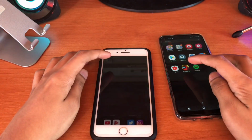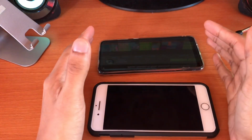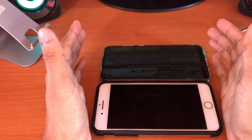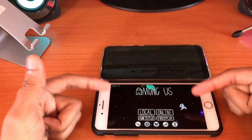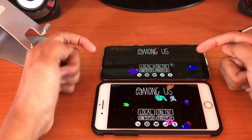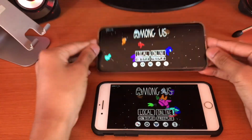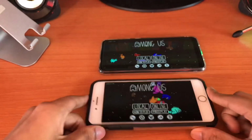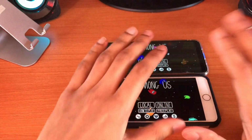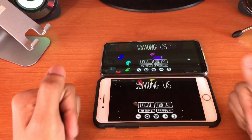We're going to open Among Us, and this is the difference between an iPhone and an Android, what you run is gaming. Let's see how long this takes. Look at that, the iPhone is already here, and the Samsung is not even halfway done. Okay, finally it came. If you look at the screen, it's kind of laggy, and look at the iPhone, it's running smooth. That's about the Apple chip. The Samsung has a Snapdragon 7 series, which is pretty much a budget chip, and this one has the flagship Apple A10 Fusion chip.